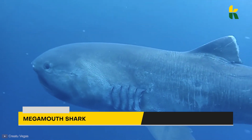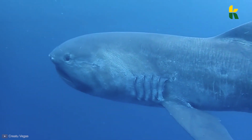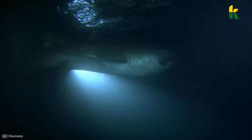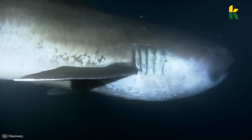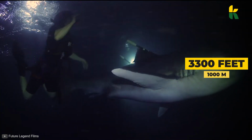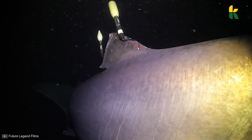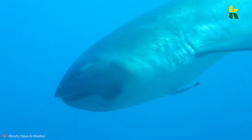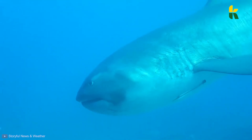And then we have the megamouth shark. They're rarely seen by humans and are not considered a direct threat. However, what would you do if you saw a shark with a giant mouth like that in the depths of the ocean? You'd completely lose it, that's what. Especially when you're 3,300 feet underwater. To make matters worse, the shark's upper row of teeth shines brightly. Scientists think that this is to attract plankton into their mouths.